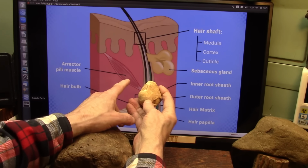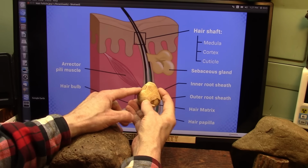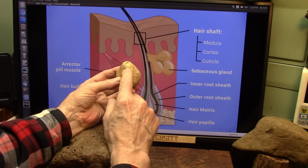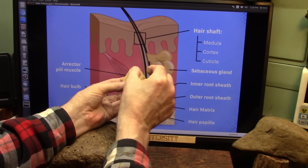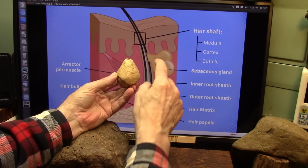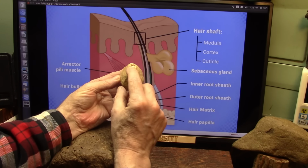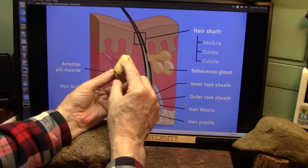That right there is where the erector pili muscle attaches. This side is the sebaceous gland. You see it's all sloppy up here. Originally it went way up here, that whole piece, but it slid down basically. And it's laying here now, instead of up higher. That's why it's all goopy around the top. Slid down now. So that's this.